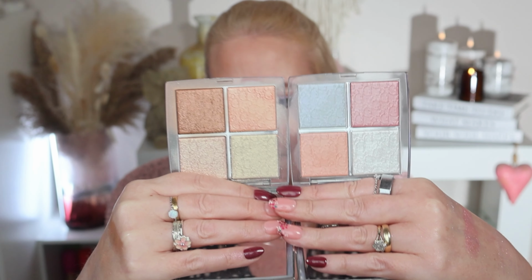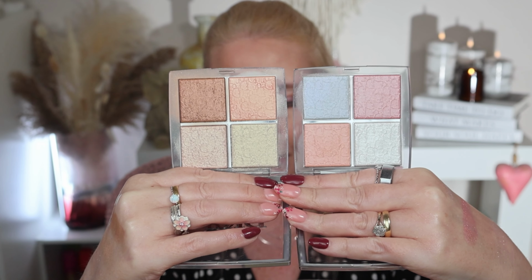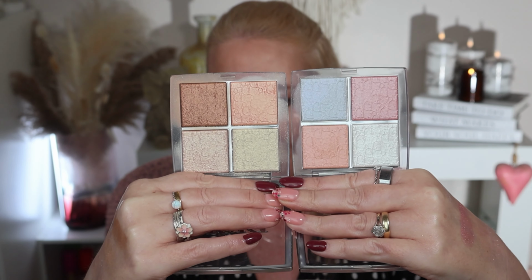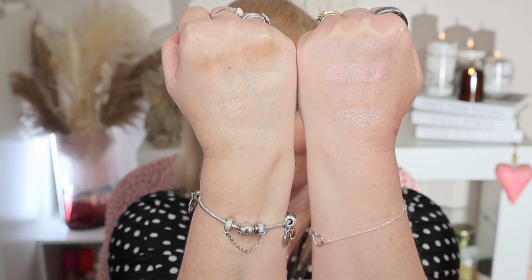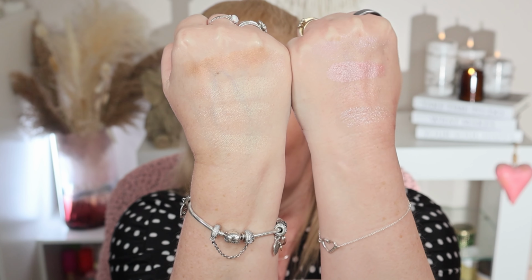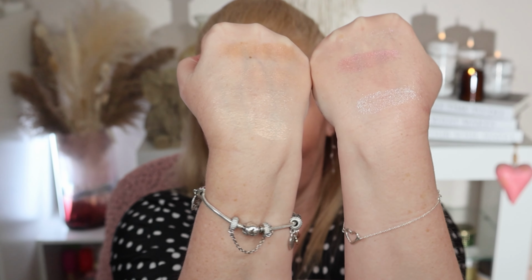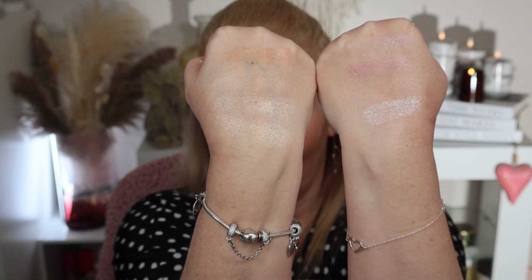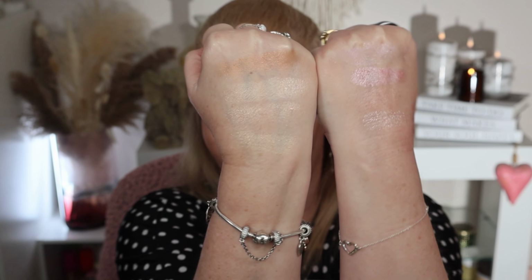And here it is compared with 002 Glitz, which is the only other one I've got in my collection, which is why I'm showing it. So no similarities really at all here, but just wanted to show you them swatched side by side so you can see how they compare. So these are probably more similar in pigment, I'd say, but very different type of shades. So very hard to get them to show up, isn't it? But hopefully that gives you an idea, the sort of difference.